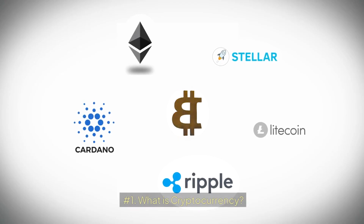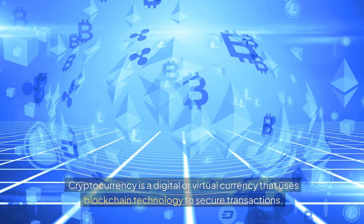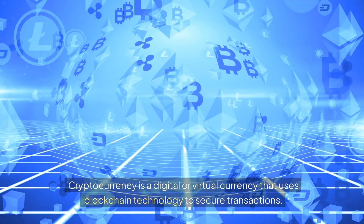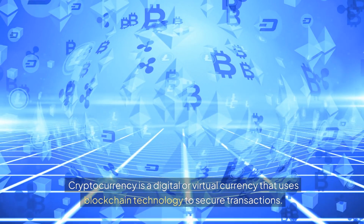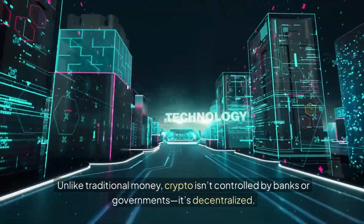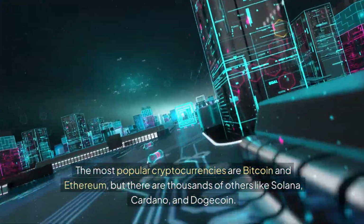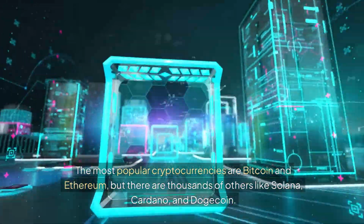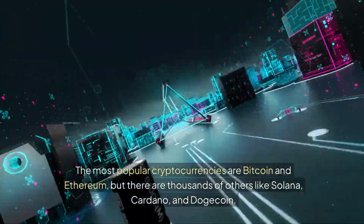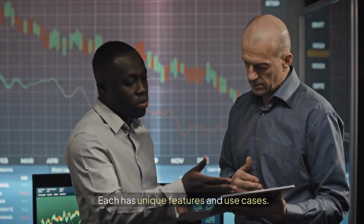Number 1. What is cryptocurrency? Let's start with the basics. Cryptocurrency is a digital or virtual currency that uses blockchain technology to secure transactions. Unlike traditional money, crypto isn't controlled by banks or governments, it's decentralized. The most popular cryptocurrencies are Bitcoin and Ethereum, but there are thousands of others like Solana, Cardano, and Dogecoin. Each has unique features and use cases.